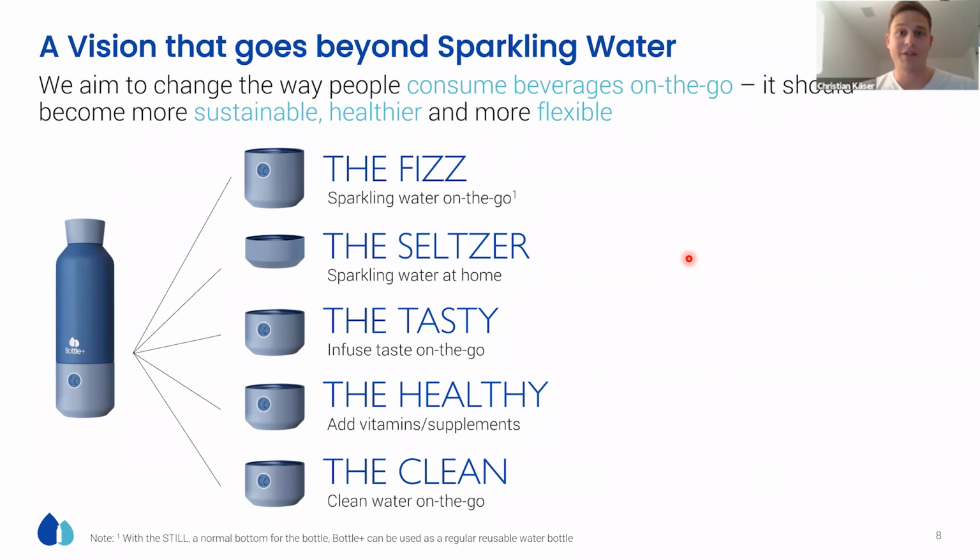Now I've talked a lot about sparkling water. Our vision actually goes beyond sparkling water. We want to change the way that people consume beverages on the go. It should happen more sustainably, healthier, and more flexibly. And the key to pursue that vision is the modularity of our bottle. So this adapter here on the bottom is detachable, such that you can change the adapters.